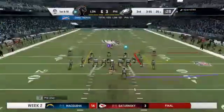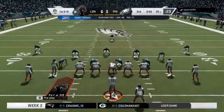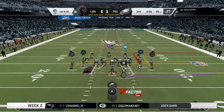Let's go now. The offense back out there at the line, ready for their next drive. Their defense has done the job. Now it's the offense's turn as they've got it 1st and 10.